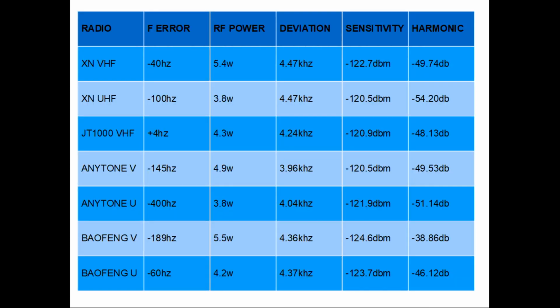Let's go over our results from our service monitor testing. First of all, the NEXT XN met or exceeded its published specifications in what we tested, which is good news. The RF power column shows us that all of our radios under test are producing RF at a level you would expect them to. Deviation is the same thing. All were well under 5 kHz, with the Anytone being under-deviated.